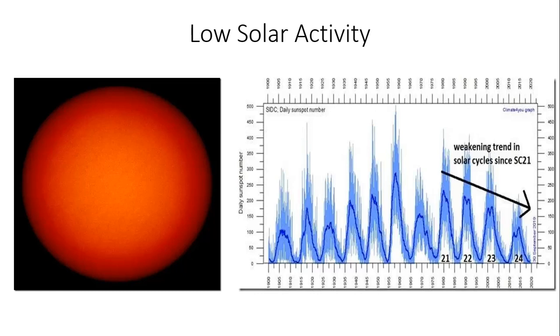The graphic on the right shows the weakening trend in the solar cycles, basically since solar cycle 21. You look at solar cycle 21 where it peaked, then solar cycle 22 where it peaked, solar cycle 23, and then solar cycle 24. We're about to enter solar cycle 25. And you can get some really cool updates on these types of graphics and sunspot numbers from the Space Weather Center. NOAA has a Space Weather Center. The Air Force also has some cool stuff. So check it out for yourself. But we are having a very low solar activity period going on right now.